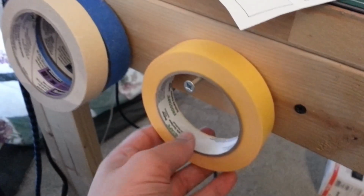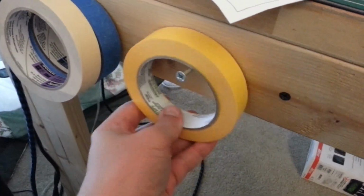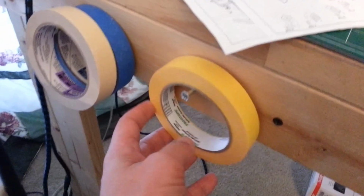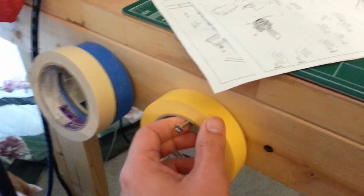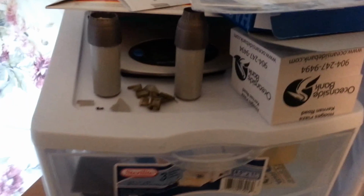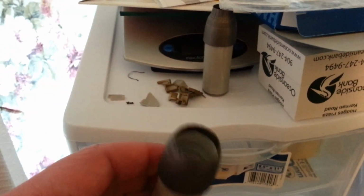If you guys haven't used the frog tape, it works exactly like the Tamiya tape, except it's a whole lot cheaper. Walmart has it. This is the thinner one. They have a thicker one too, but it works really well. Let's see, there's some exhaust for this F-14.